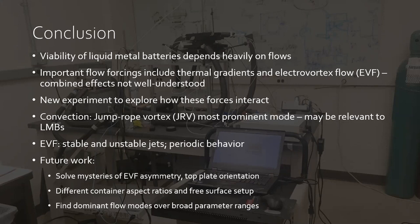And then finally, the overall goal of the study is to find some dominant flow modes over a broad range of parameters. So I've shown you some specific cases. We want to see how everything ties together if you look at a lot of different flow forcings.